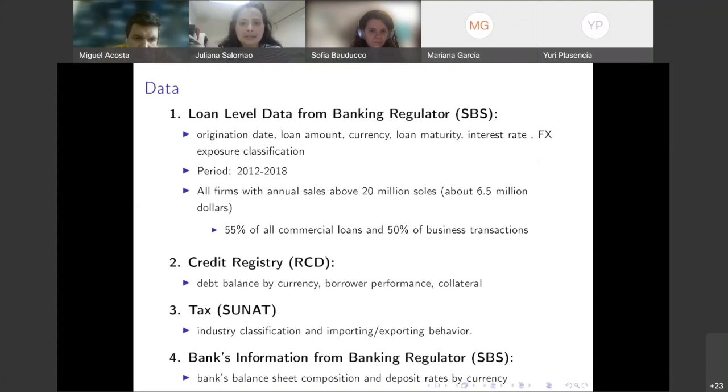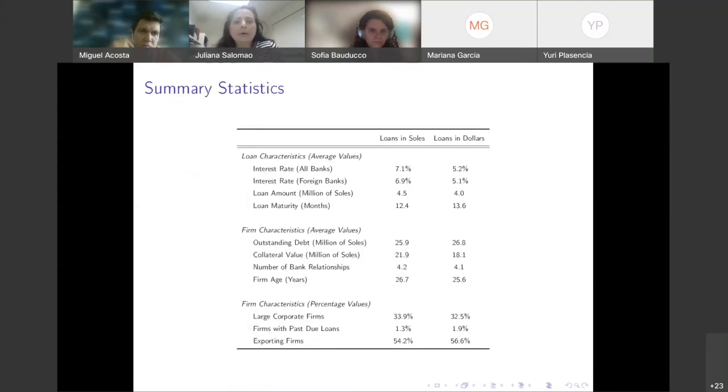So let me show you some summary statistics. Our sample is 1.6 million transactions and about 55% of all commercial loans issued in Peru. We observe all loan types, including credit lines, trade credit, letters of credit, and leasing. We're going to focus on commercial loans, which correspond to over 95% of the total loan value. So we're not going to use the entire 1.6 million observations. We just use commercial loans, but we do robustness, and our results go through if we use all types of loans. All commercial loans have a fixed rate regardless of currency, and there are no upfront or maintenance fees.